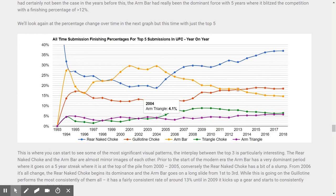Finally, with the 2 triangles, the arm triangle and the standard triangle here, you can see that through the early years they were fairly neck and neck.